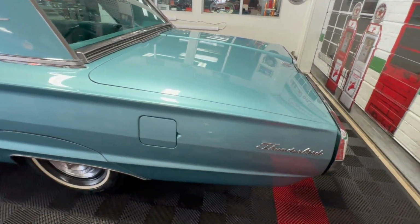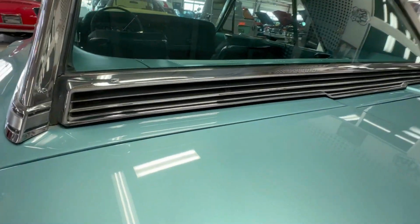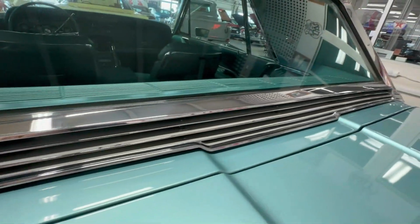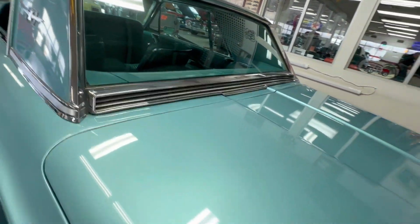As we start to move to the back end of the car, you'll see some real nice Thunderbird script badging here at the back of the rear quarters. And this elaborate chrome vent that they have underneath the rear window. And that is functional.